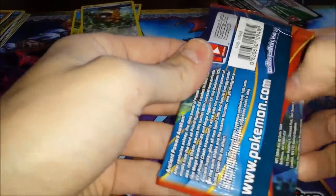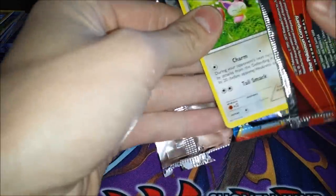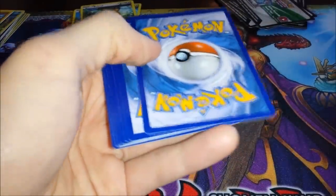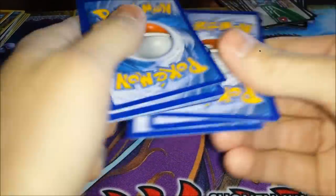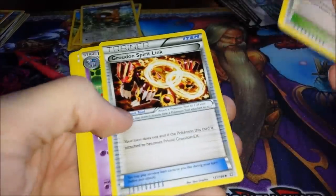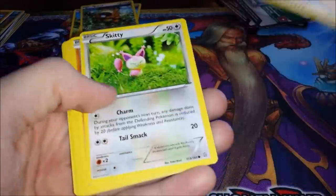Another good thing about buying a new set when it's out, you wouldn't have bought a bunch of booster packs from it beforehand, so when you buy the booster box, you've got all the commons and uncommons already. These are all new to me. I got most of these commons and uncommons in the Japanese version, but for American, it's all new, so I can know what I got. I don't just got multiples laying around everywhere.